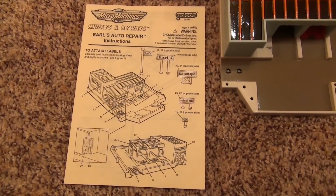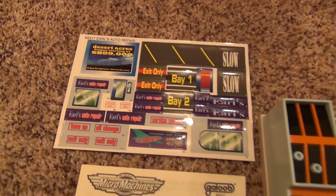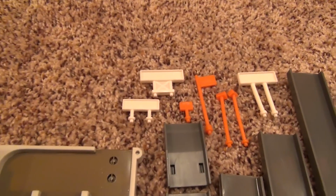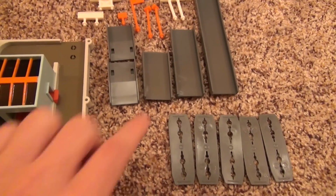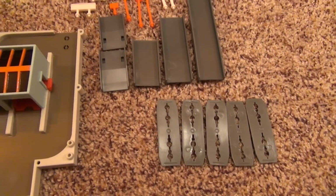So again, here's a look at everything included, an instruction manual, label sheet, the main playset itself. We do have some small parts, which is why this is rated ages 4 and up. Comes with 3 track pieces here, 2 end pieces, and 5 connectors.